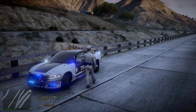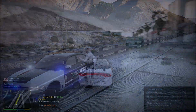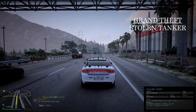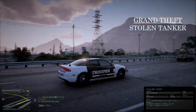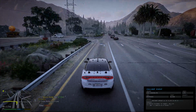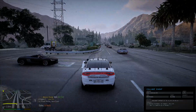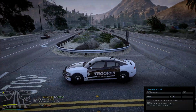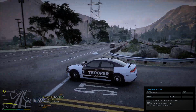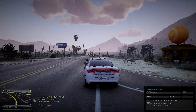To Lincoln 39, I'll be clear. Back to me. So we have a possible stolen tractor trailer over here in Grape Seed. We're gonna go check it out.